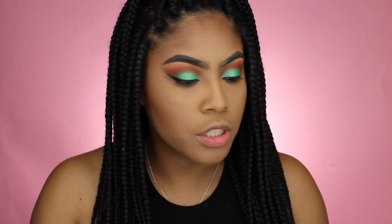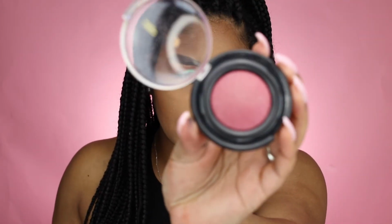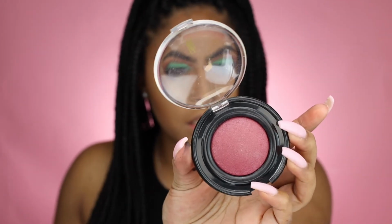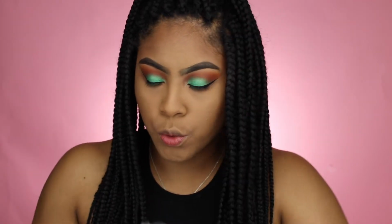Okay, so I went ahead and added my liner, which high key is not like even, but we're not gonna worry about that. And also, I'm gonna go and add on some Black Radiance blush in the color Warm Berry. It's a baked blush. Really cute.